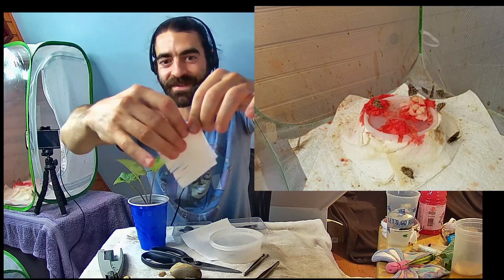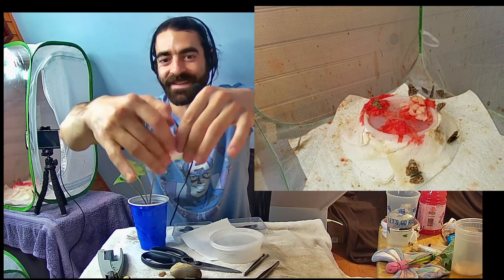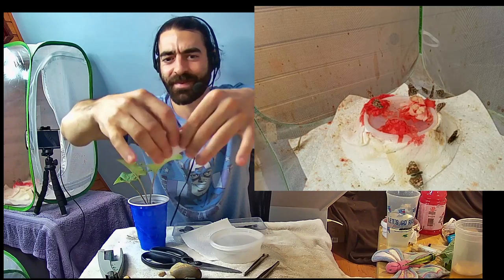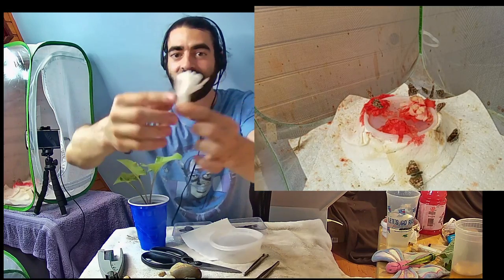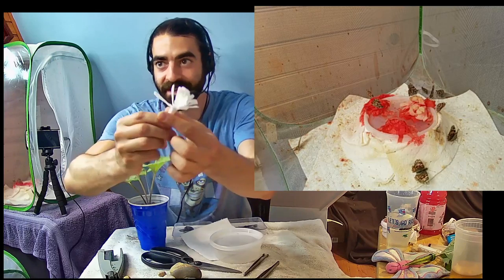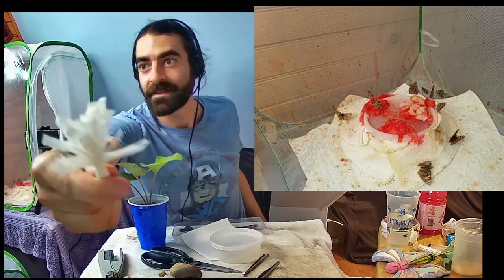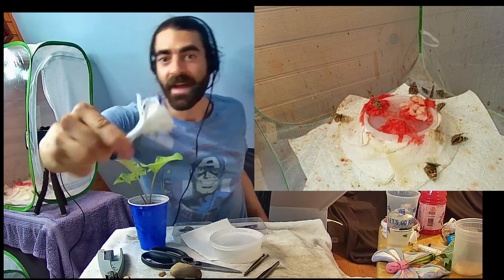If anyone knows what that is, shame on you. No, I'm just kidding. Wow, this is turning into a pretty big flower. Maybe I can do it where I roll it the other way so you guys can see. But then check that out. You get a nice little flower.